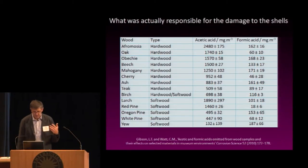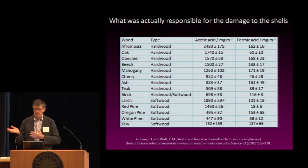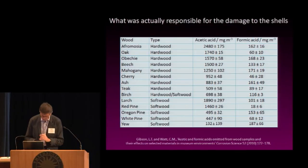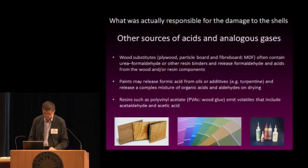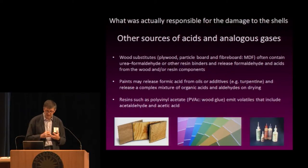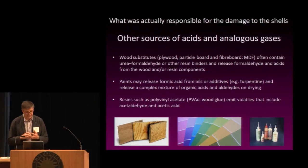So I think to say that wood of one type is benign and wood of another type is extremely damaging is a little bit too easy. We need to be quite careful about the types of wood we use. And I think this is where materials testing can be very helpful in determining just how much gaseous pollutant is released by particular materials. I'm not going to go into this in great detail because this is a subject that will be covered by many colleagues over the next 2 days.